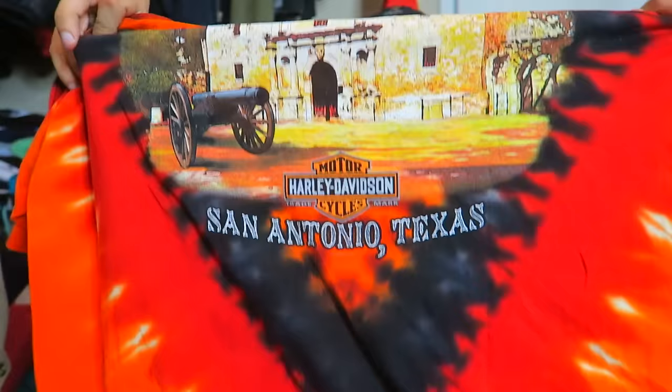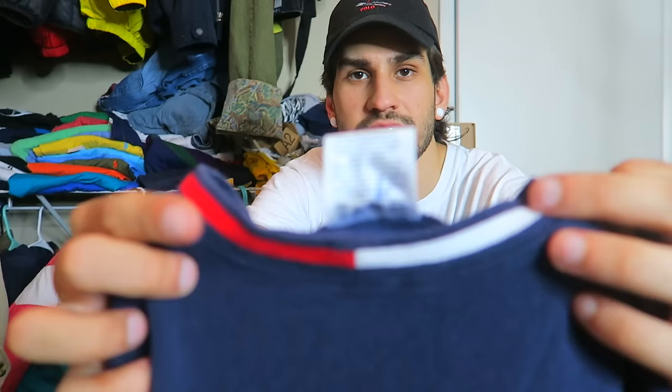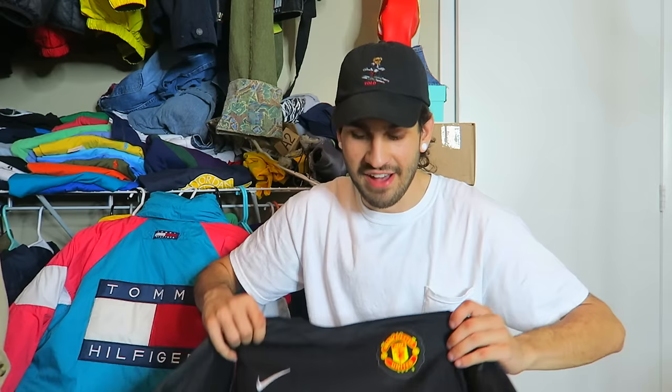Other size medium, I guess today was just all about mediums. We have this navy vintage Tommy Hilfiger, and if you notice, the collar is the Tommy Hilfiger flag going around. Then on the left breast, we have Hilfiger stamped. Size medium again, Jesus Christ. Whoever is a medium is going to get all this fire. But this is a Nike Manchester United jersey.